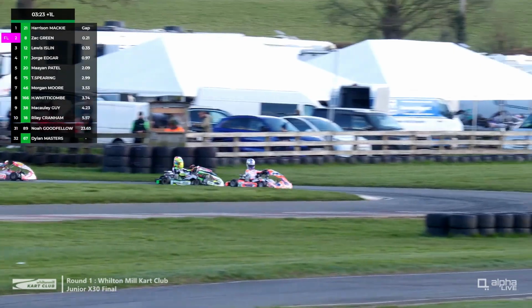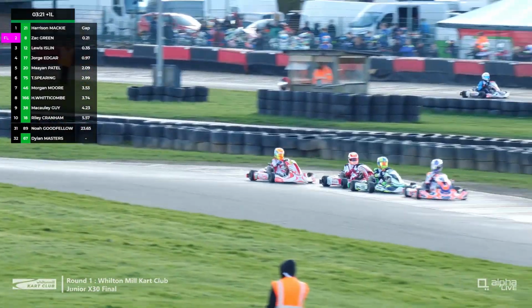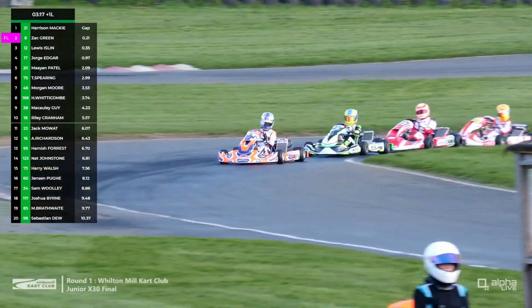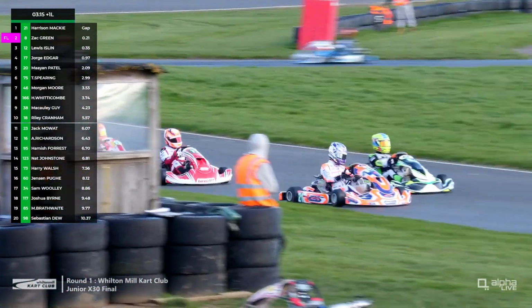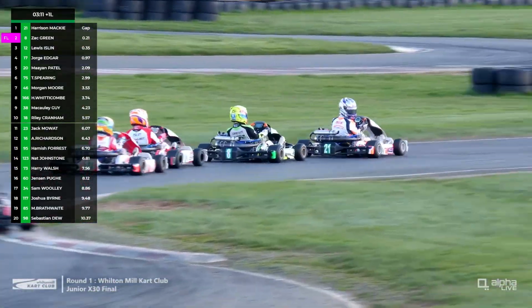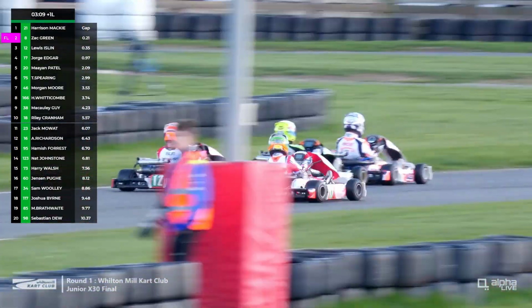He's got someone directly in front of him. He's got someone directly behind him. He needs to attack and defend at the same time. It's nearly an impossible feat to manage, but somehow Zach Green is doing that at the moment. There he goes for the move for the lead, but not quite late enough. Harrison Mackie retakes it. Really good stuff there.